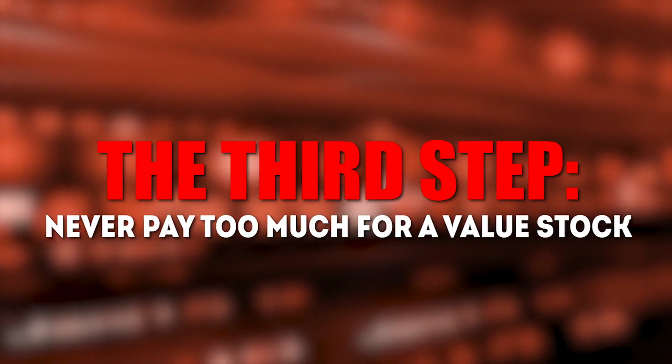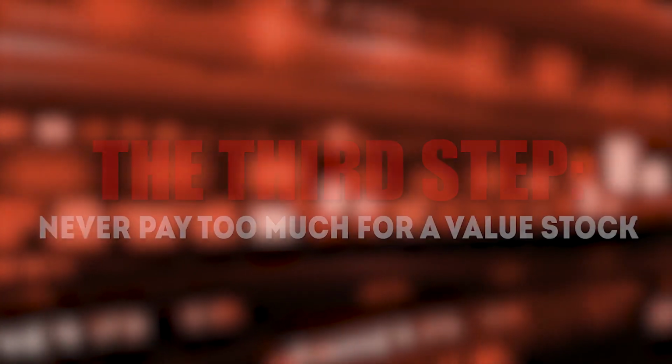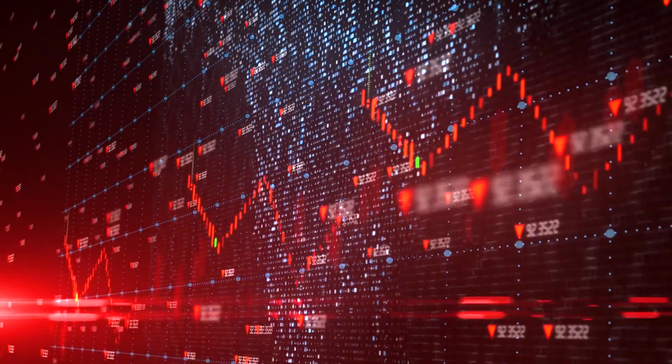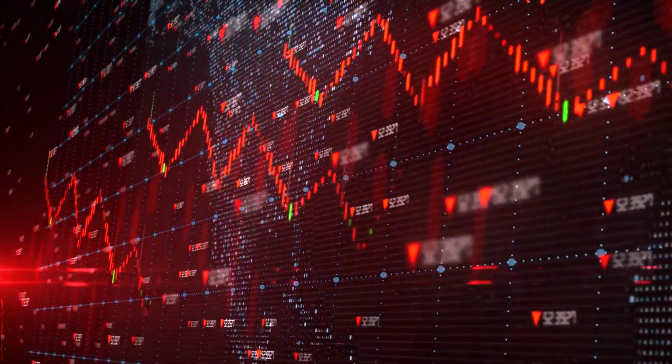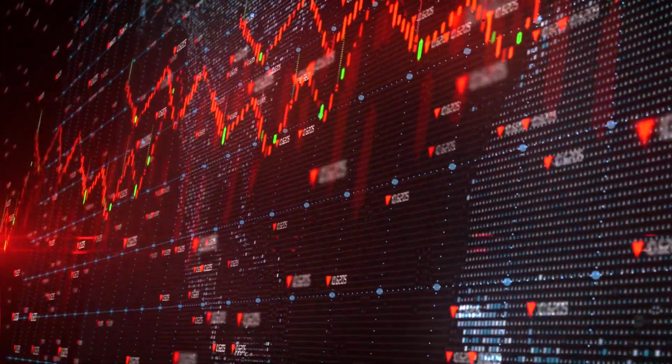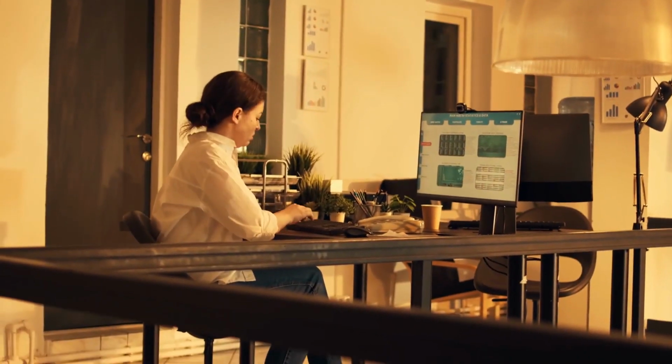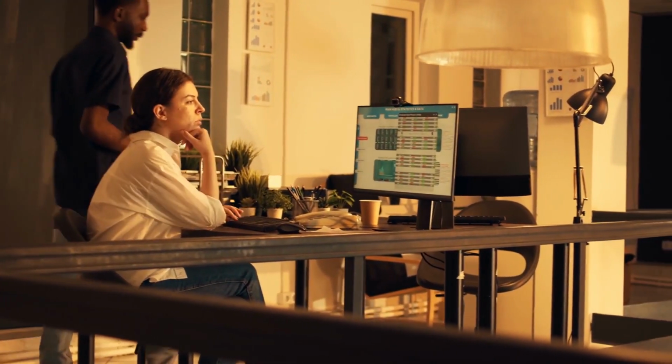The third step, never pay too much for a value stock. Finding solid businesses that are currently trading at a discount is the third step to choosing an undervalued stock. A firm may not be a good value investment even if it is well managed, produces high quality products, and has a solid reputation. A possible contributor to this is the company's relatively high share price.